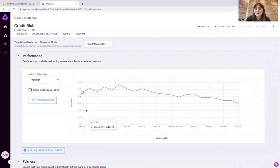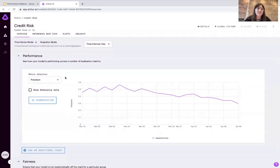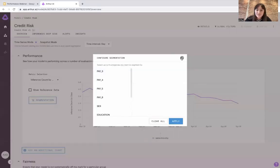Next, we can go into this performance overview for one of our demo models, credit risk. This is a model that is determining whether or not a credit card has fraud, so it's a binary classification model. Here we can see a quick look at all of the different levels of performance that data scientists can easily see. They can select different metrics and pull them up on the graph, as well as segment between things.